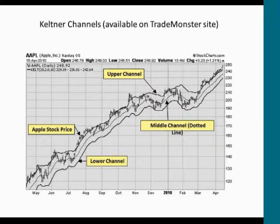So, you can see each time it got up near this upper channel, it retraced back down to the lower or middle channel, in almost every case. Here it was trading above the upper channel, retraced back down to the middle. Here it went up above the channel again, retraced back to the middle. So every time it gets above this channel, gets overbought, there's usually a retracement.